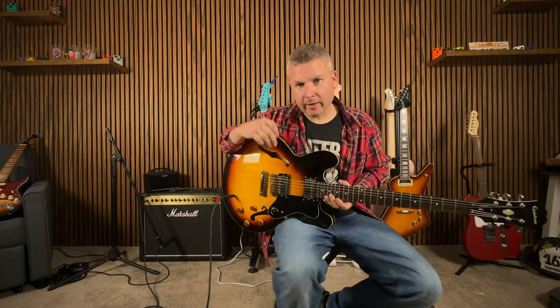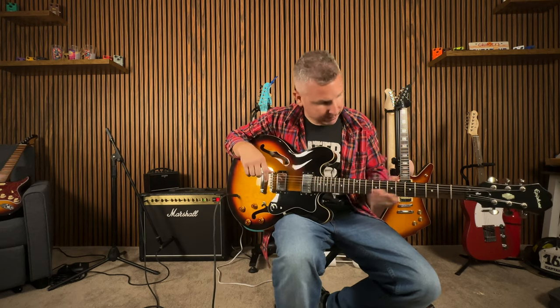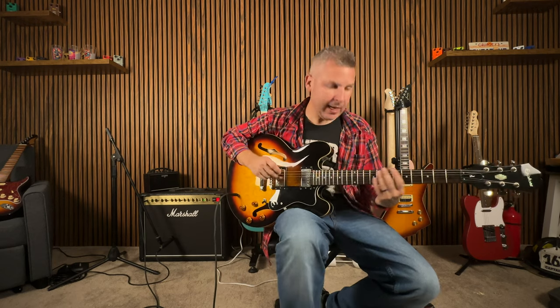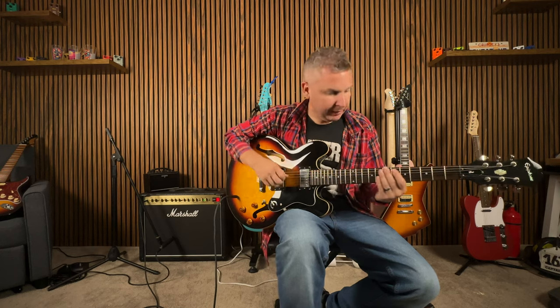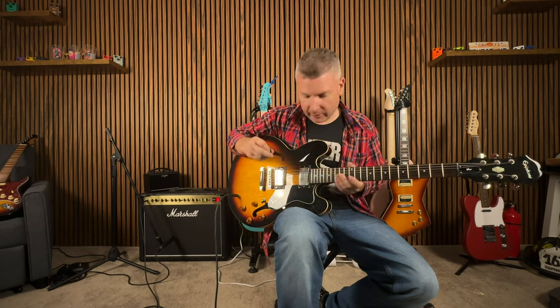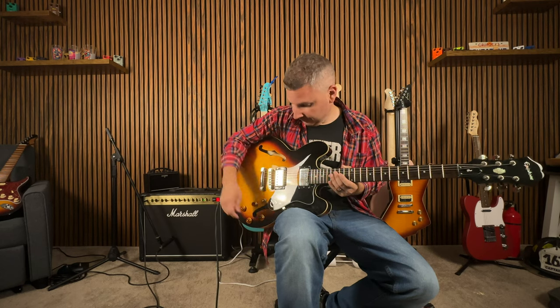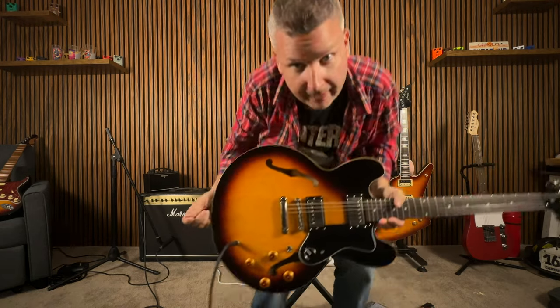This is straight out of the box right after I won it. So it probably just needs a little TLC, maybe the truss rod. Action's really low. I play a little bit hard, so I'm trying to soften that up, but you hear a little string buzz. But man, this thing sounds pretty good. Let's see what it sounds like with a little crunch on the amp.